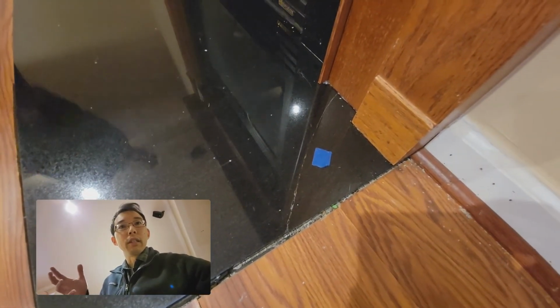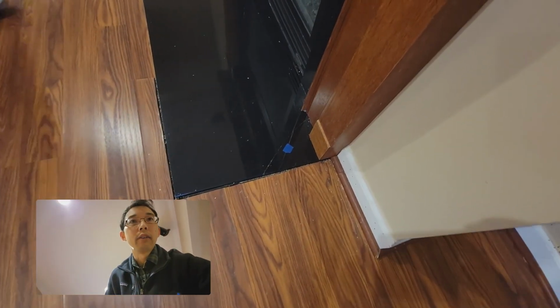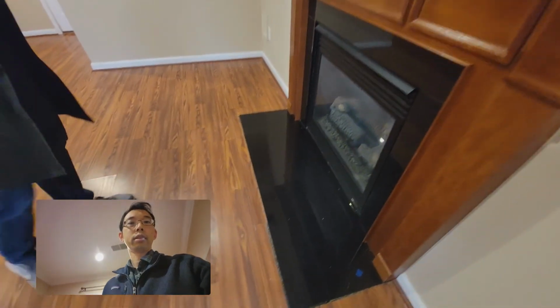Like, how are you going to charge a tenant? You're going to just replace the whole thing. Exactly. Now, I probably would. I mean, if the tenant messed this up, then we would have to replace the whole thing at their expense. Either that, or I don't know if you can buff that out and fill it, but it's probably just not going to look the same.